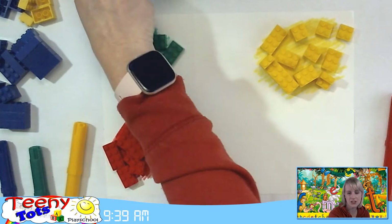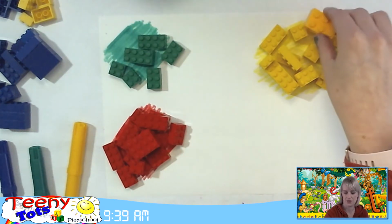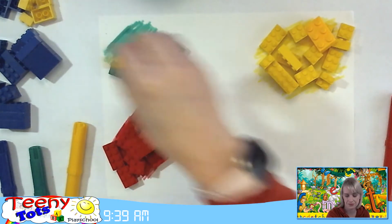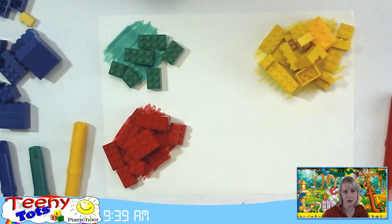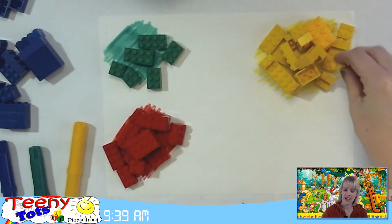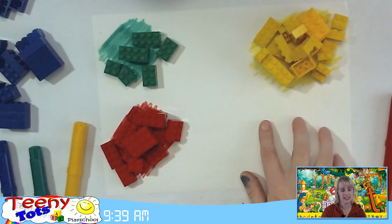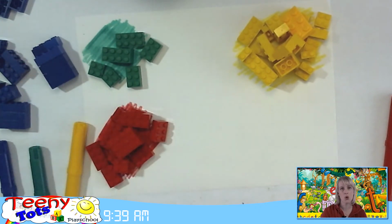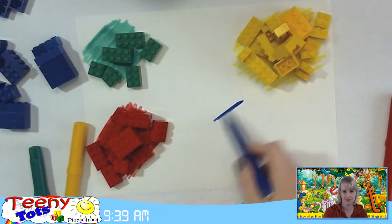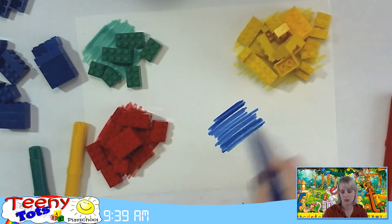Okay, all our yellow together. Are all your yellow together? There we go. I'm building a tower there as well. Okay, I've got all my yellow together. Now we're going to do our last color. That is blou, blou, blue. Can you say blou, blou? Okay, get your blue color for me. And we're going to color a big blue spot.